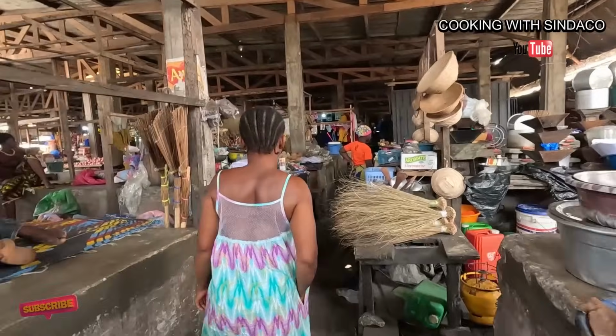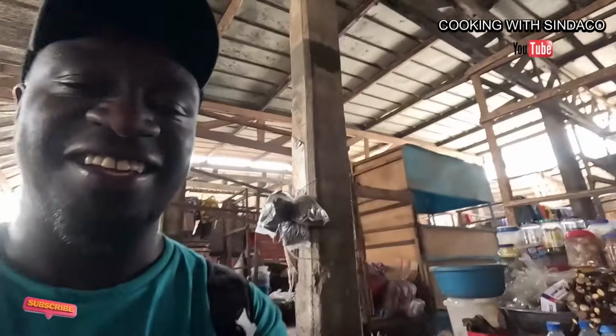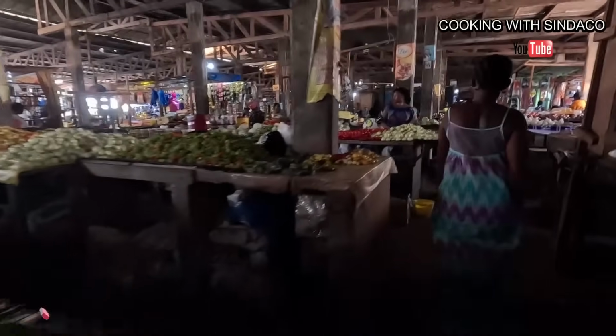Let's do this. So this is the local market in Abududume. We're about to get our ingredients, okay? Then African market looks the same. No matter where you are, where you go, the settings and everything is the same.